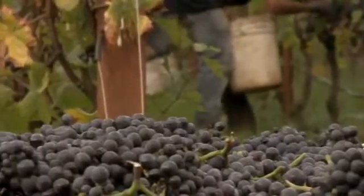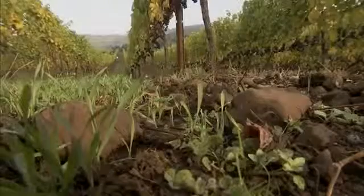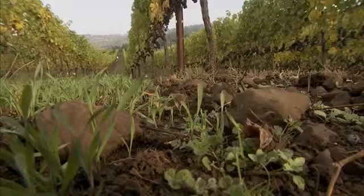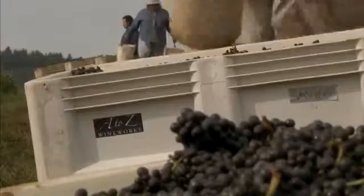I believe that biodynamic farming offers us the opportunity to be more intimate with our vineyards. It's a better way of preserving the soil and enhancing the soil, and it's a better way of producing more expressive grapes.